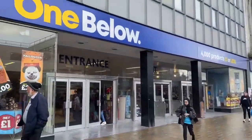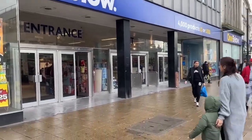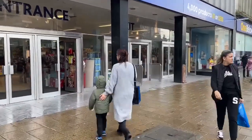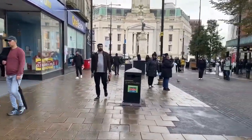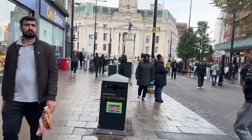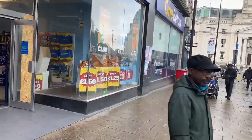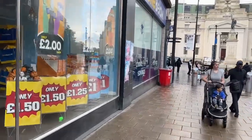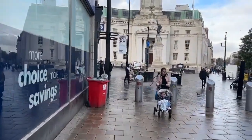What used to be here as well, One Below, 4,000 products for £1 or less. Ooh, was it, not C&A, was it C&A? Littlewoods maybe? Something like that, wasn't it? It was a sort of department store. Again, all gone, as has C&A of course, in this country anyway, in Britain. Let's go up to the town hall now.